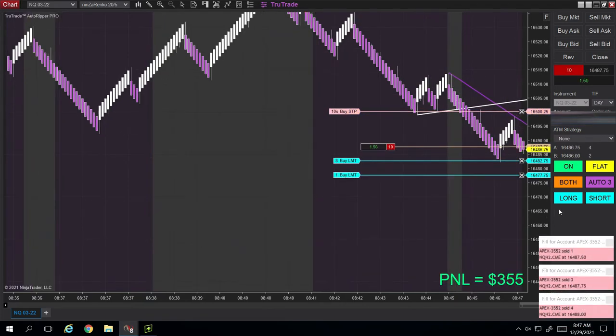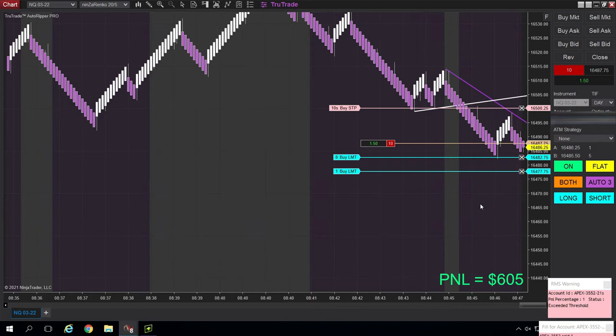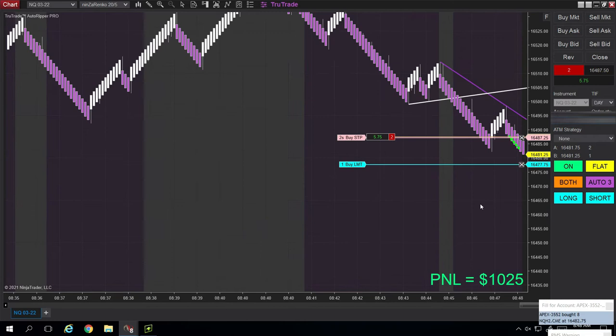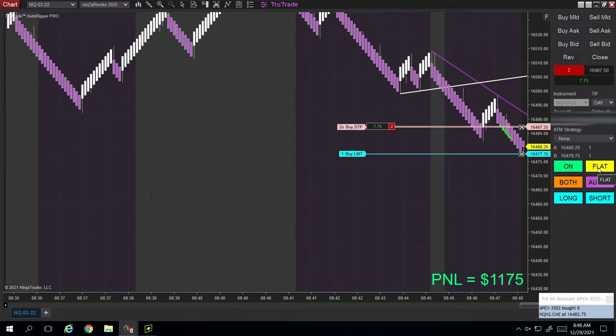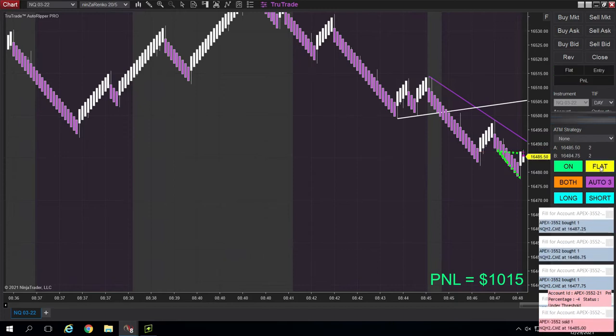Okay, so we're in the trade right now. Waiting to see if we hit that first profit target. So far, thinking about it, it might change on us, but we'll see. Okay, we're about to get there. It's looking good so far. Okay, we hit the first target and we're waiting for the runner, which is that blue line that you see there. We've hit it. And I'm going to go ahead and hit flat.